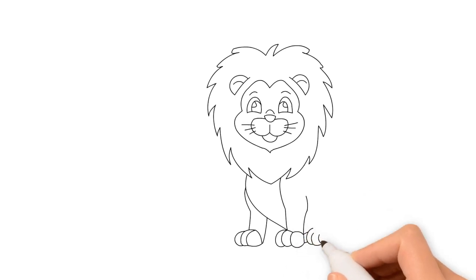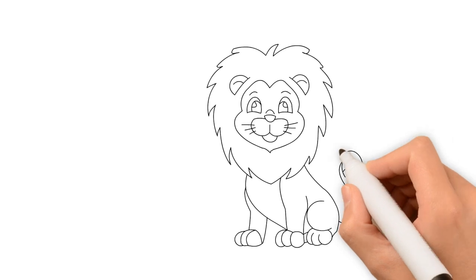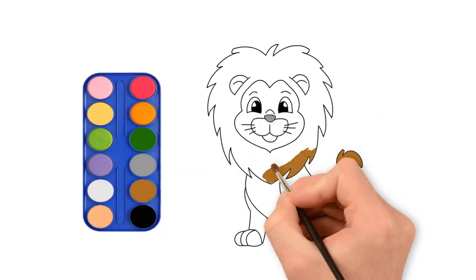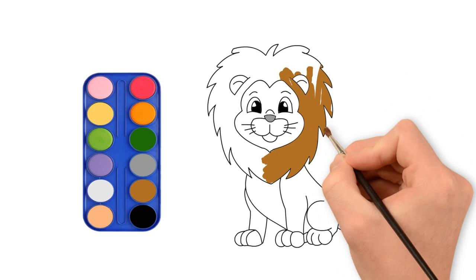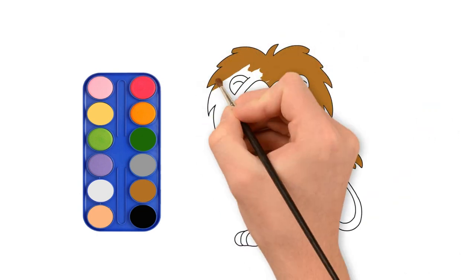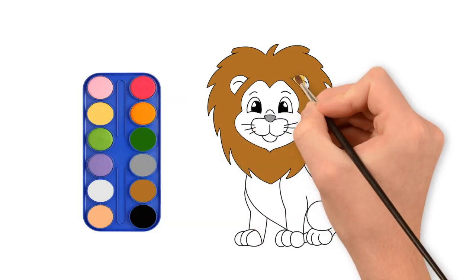It is a lion! Let's add some colors now. This is so cute. I think you're right. This is awesome!